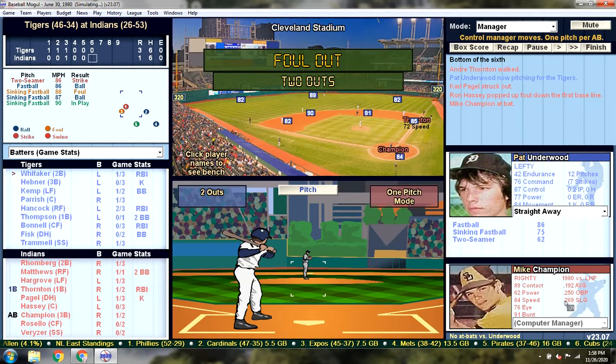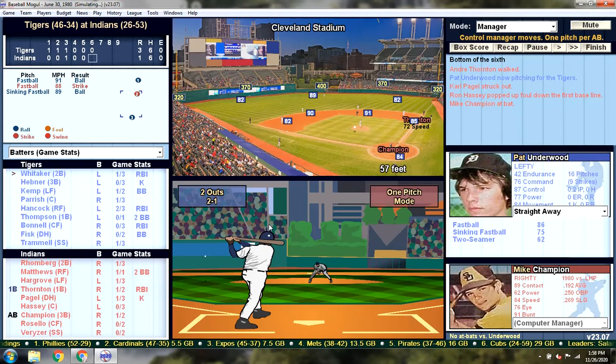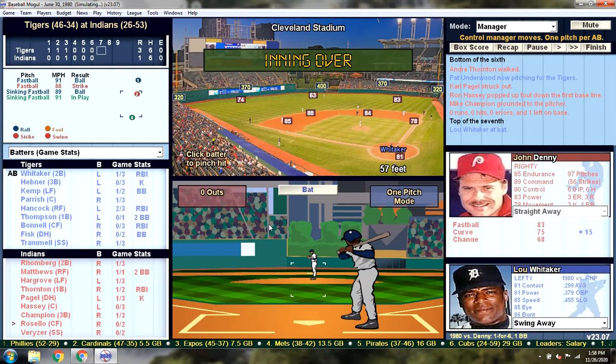Champion in limited action is batting .192 versus lefties. And he's going to ground it right back to Underwood. And Underwood goes to first for the 3rd out. So a good job by Underwood, preserving the potential win for Wilcox in his return from the IL. And we go to the top of the 7th.